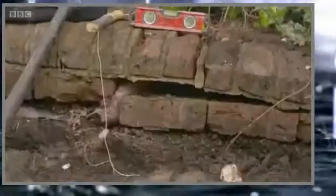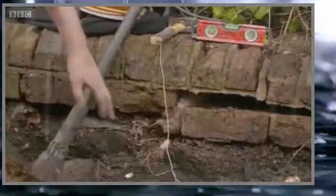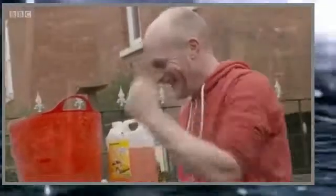Bye-bye. Laying paving around the bulge in the wall would mean redesigning the patio. By rebuilding it, the garden Alistair and Philippa signed up for is still on track. What's that one there? Oh, man. There she goes. Crisis averted, it's time to get those levels spot on.